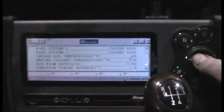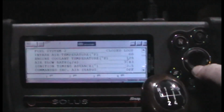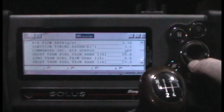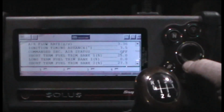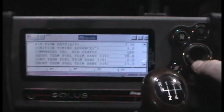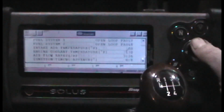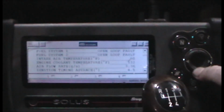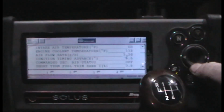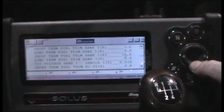Hopefully it happens fast so we don't get bored here, but it'll actually go into a fault mode. I can't see them all on this scanner here, but here's my fuel trims again. See if they can drop out. See, one is actually trying to respond. There you go. Open loop fault. So what that is, it just went into open loop because of a fault, and it's going to start ignoring everything. And you see my fuel trim's 18%.